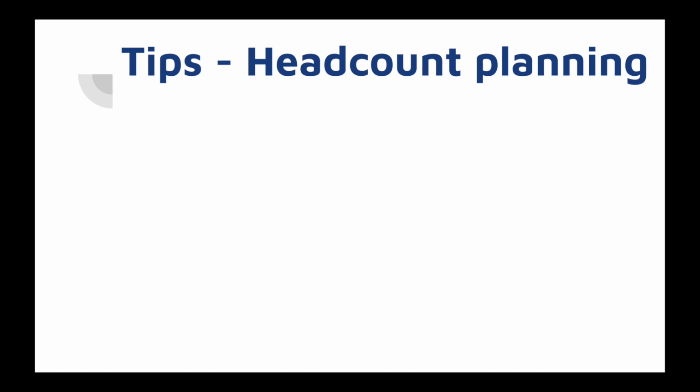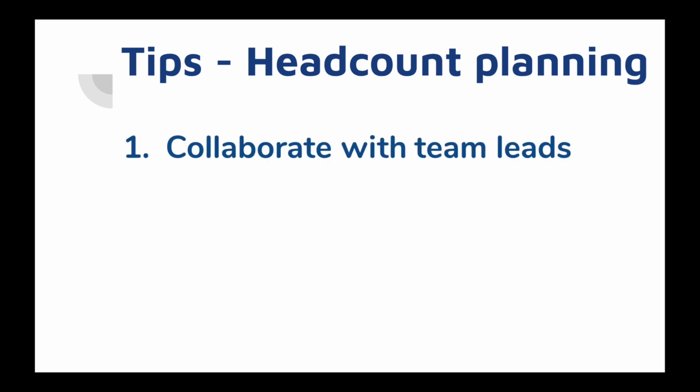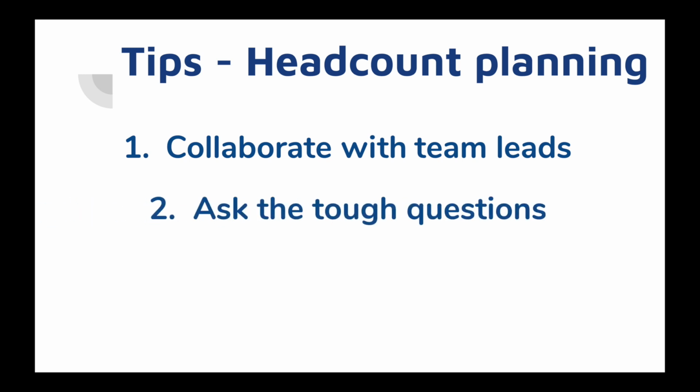So some tips for headcount planning is that you need to collaborate with team leads. Basically, these are the people who know the most what they need in order for the company to reach the goals for the next year. And then ask tough questions. Questions like, do you really need to hire that many people for us to reach certain goals?